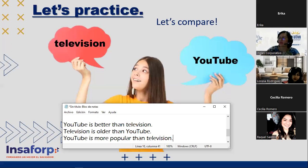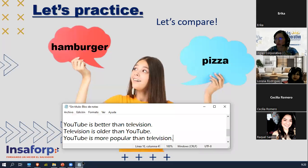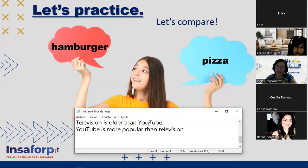Okay, now let's continue with the next one. What about this one, guys? Hamburger and pizza. Okay, what do you think about these two words? What sentences can we make up? Hamburger and pizza. Any example that you can think of? Okay, Erika, tell me. And then Lorena.